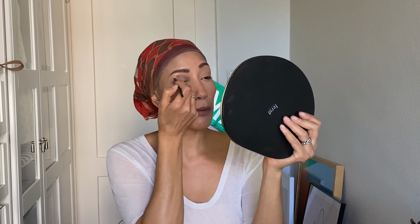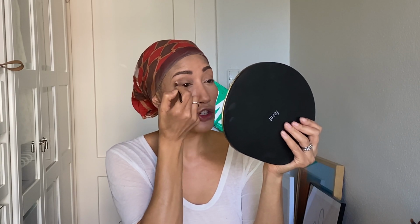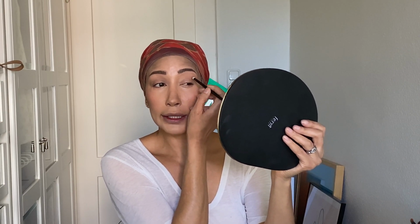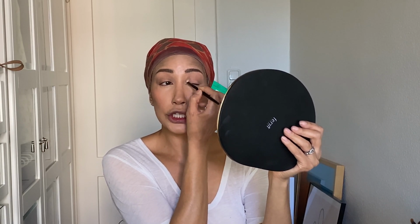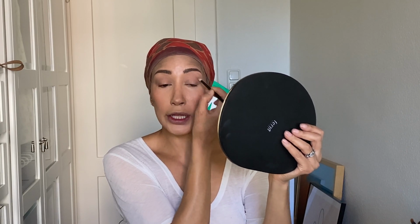So I just want to bring a little bit more of my natural shaded areas in my eye, just to define that up a little bit, to give me a good starting base. Just working in there with windshield wiper motions, and a little bit of circular motion, and just giving me a little bit of warmth into my crease.